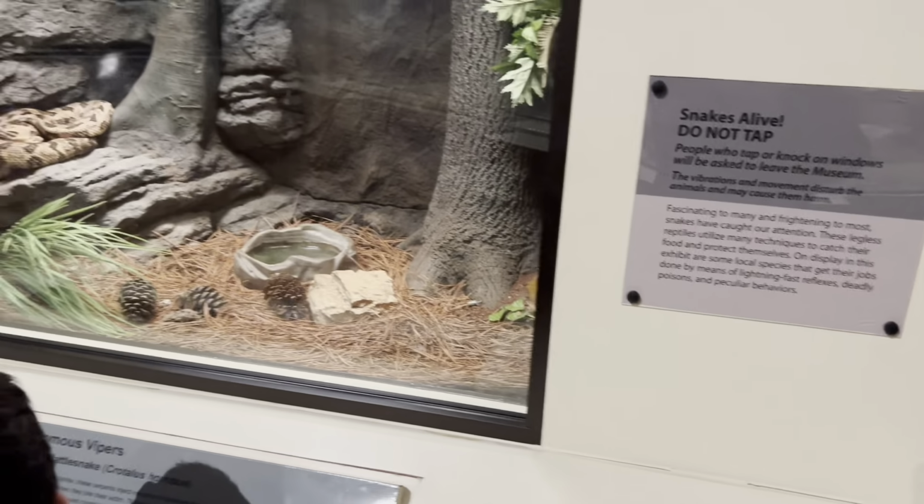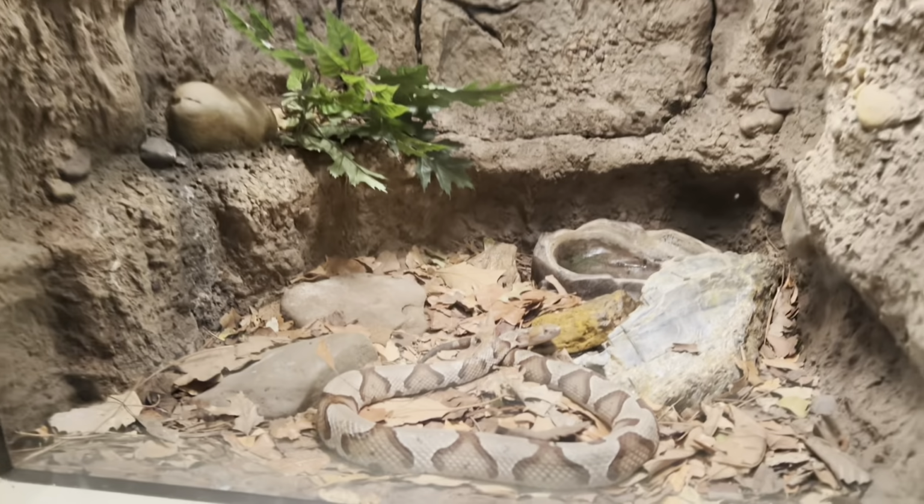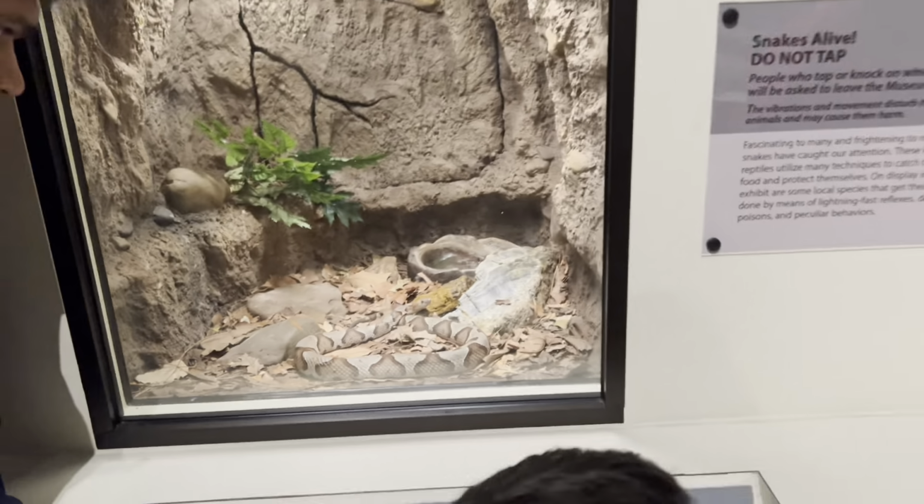Way back there, back here, and in front. You don't look very happy. And look at this one. Oh yeah, that one. These look happy. And look, this one has a few friends.